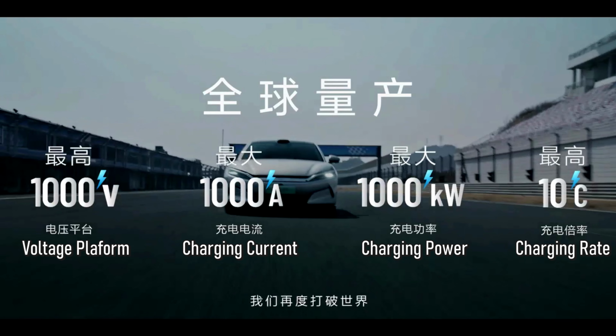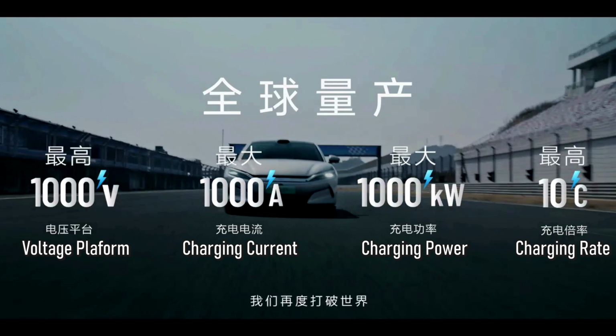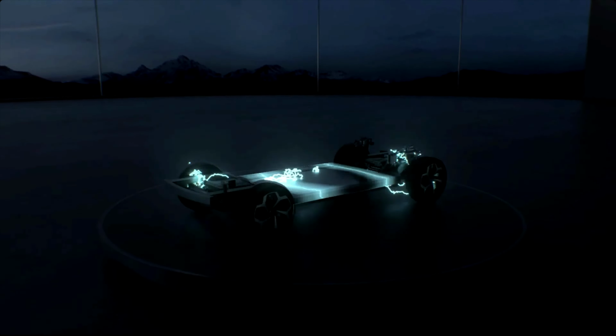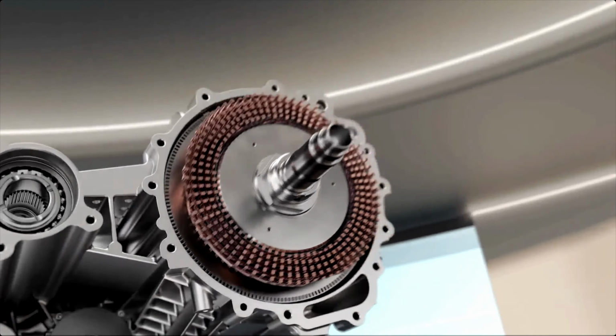First of all, it's a 1,000-volt architecture. Damn! Volts times amps equals watts or kilowatts, so a higher voltage architecture at the same amps of electricity flow will deliver more power, more kilowatts. There are lots of 800-volt architectures out there. BYD is claiming that it's the first true 1,000-volt architecture.